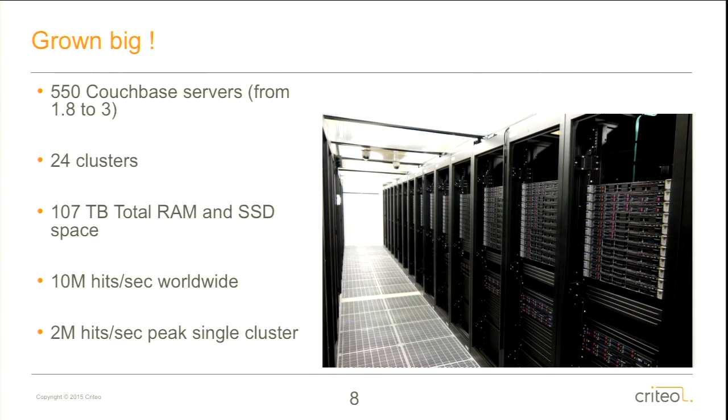So as of today, where are we? We have 550 Couchbase nodes on our production, split in 6 data centers. We have 4 clusters per data center, so 24 clusters total. And we have 107 terabytes of memory and the same as SSD, because everything which is on SSD is also in memory for performance issues. And we have, on average, 10 million hits per second on our Couchbase.